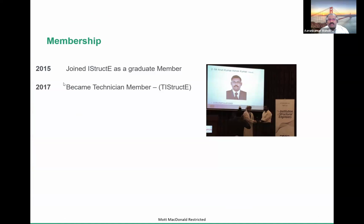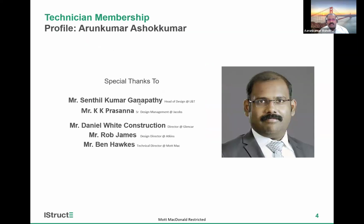I joined in 2015 as a graduate member, and I became a technician member in 2017. I have to thank a couple of engineers who helped me get the IStructE membership: Sendil Kumar Kanapati, KKP, Daniel White, Rob James, and Ben Hawks.